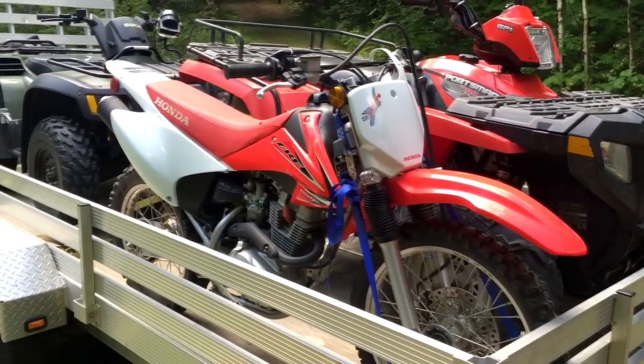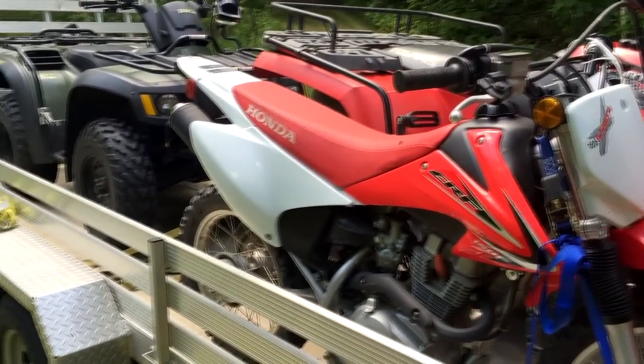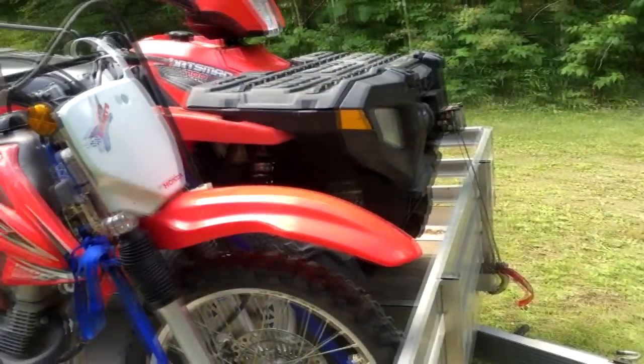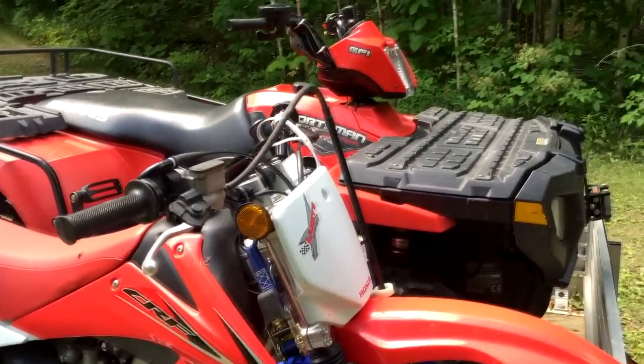Pretty good here. We're just getting over a nice long weekend camping trip kind of thing. We stayed up through the day, but we didn't bring our big trailer up. I brought this big trailer up with some equipment on it. And anyways, you guys recognize both of these.